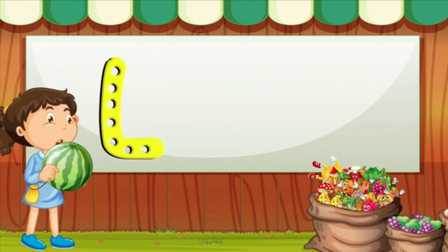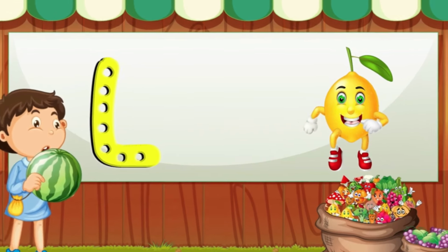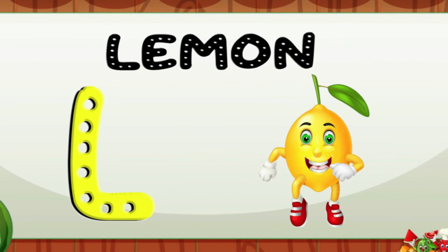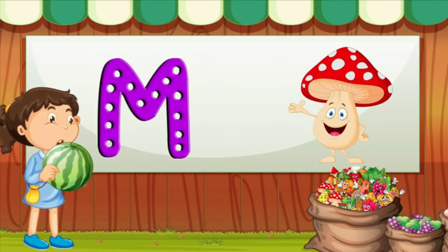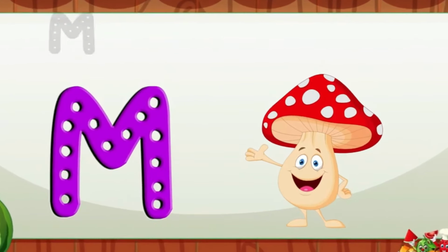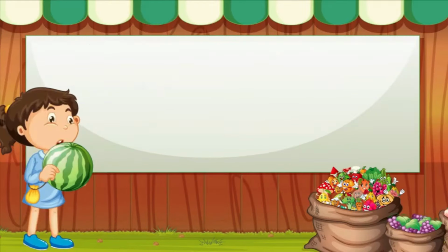L. Lemon. Lemon, a zesty and versatile citrus fruit. M. Mushrooms. Mushrooms, a savory and nutrient-rich vegetable.